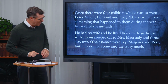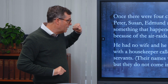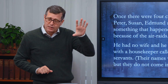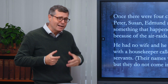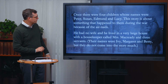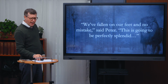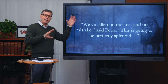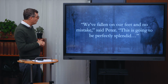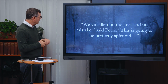All right. Okay. So this is what we mean by distant narration. It's really helpful for providing background, summary, explanation, that kind of stuff. But it doesn't invite you into the room with the characters. All right, now, on about page 3, after all that kind of big background explanation, we actually find ourselves in the room with Peter and Susan and Edmund and Lucy, and we have this line.